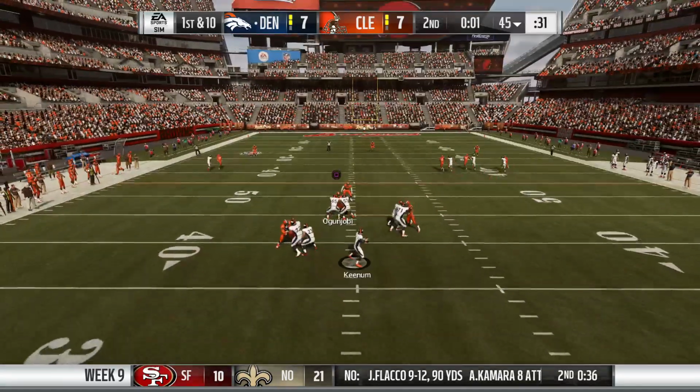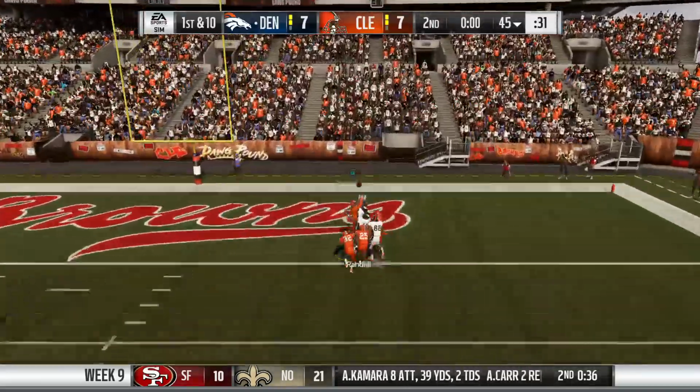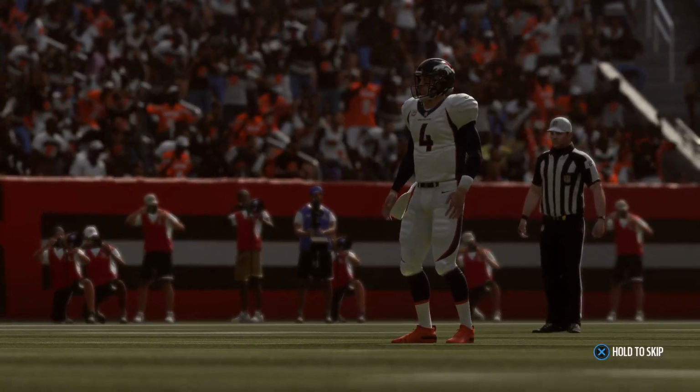A final shot before half for Keenum. He'll let this thing go for Sanders. It's incomplete. Took a shot, couldn't connect.